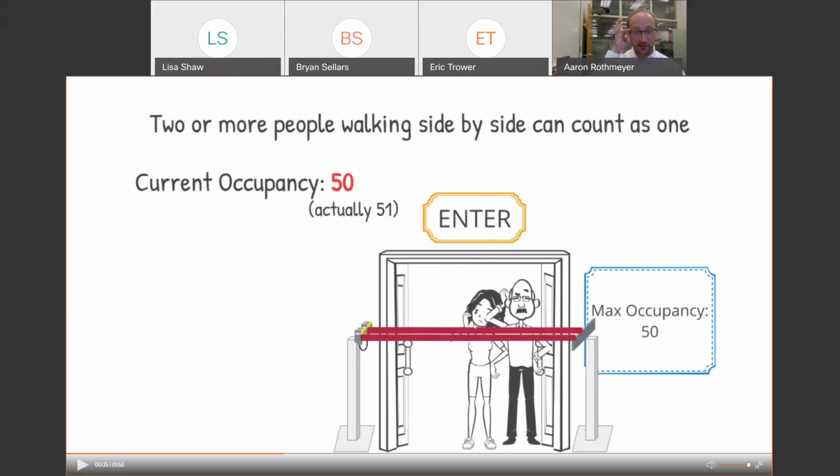So there's other solutions out there. One example is PhotoEyes.